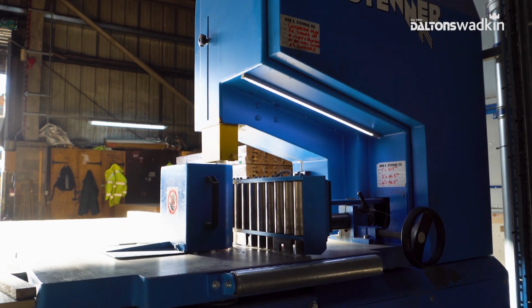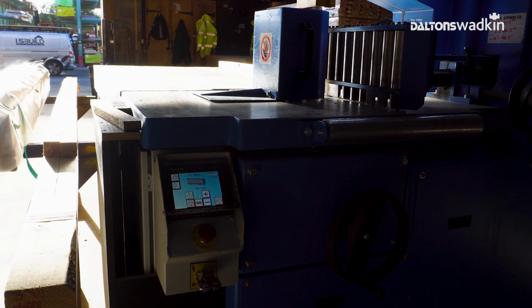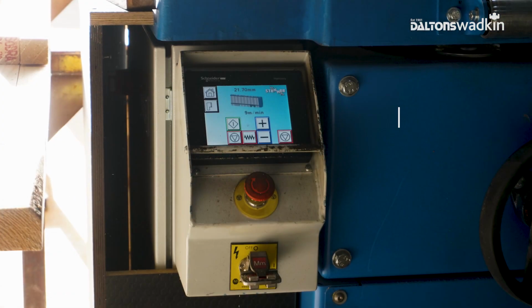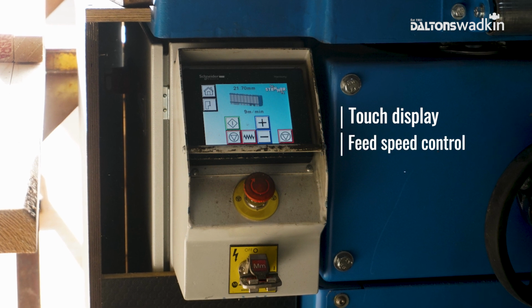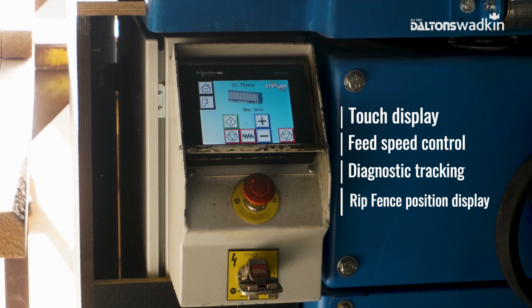When we first got it, we were concerned about the display, whether it was going to get damaged, whether the guys would get used to it. Obviously we got you in to train us all up on it to make sure they knew what they were doing, but they all now love that. They love that touch display. They love starting the machine from there, being able to control the feed going through, being able to look at it when they're adjusting for how much they're going to cut. They all commented that it's just a lot nicer, easier machine to use than the old Stenner.